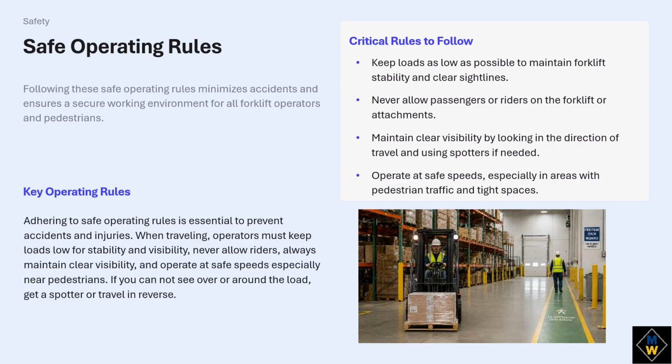Slow down in areas with pedestrian traffic, near doorways and dock areas, at intersections and blind corners, in narrow aisles and tight spaces, on wet, oily, or uneven surfaces, when carrying heavy or unstable loads. Speed is the most common factor in forklift incidents.